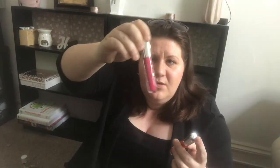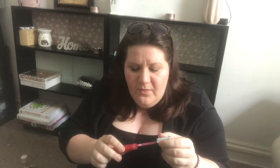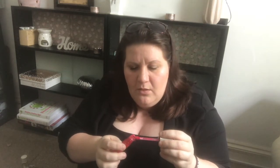And sometimes you just need a red lip, don't you? And the next one is another Essence. Oh, it's rubbed off. But it's the same brand as this one, in the same style of lip gloss, but it's just red. I love this one. It smells really nice as well. It kind of smells like cherry. Red quite often smells like cherry. It's got the same tulip sort of lip thing.